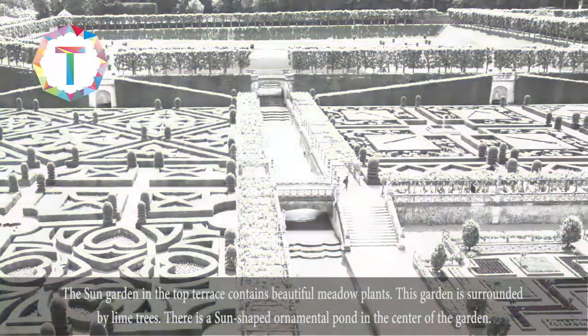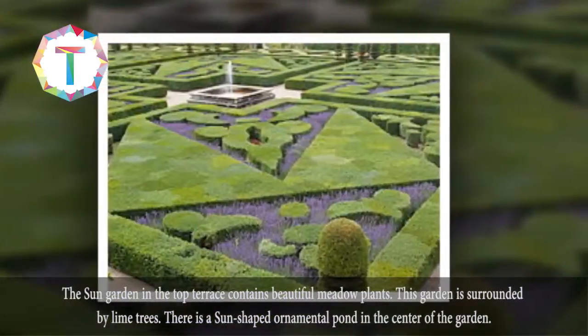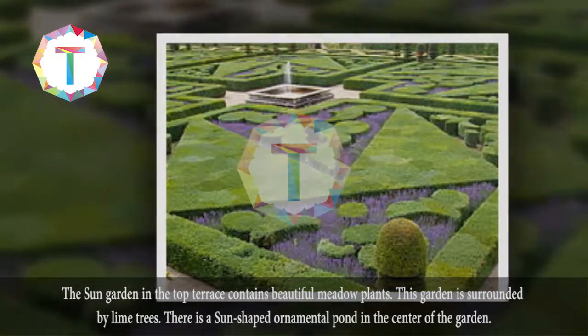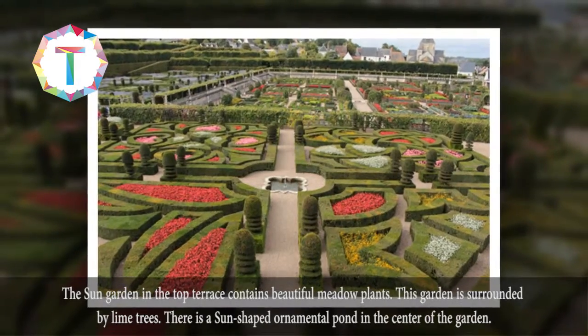The Sun Garden in the high terrace contains stunning meadow plants. This garden is encircled by lime trees. There is a sun-shaped decorative lake in the center of the garden.